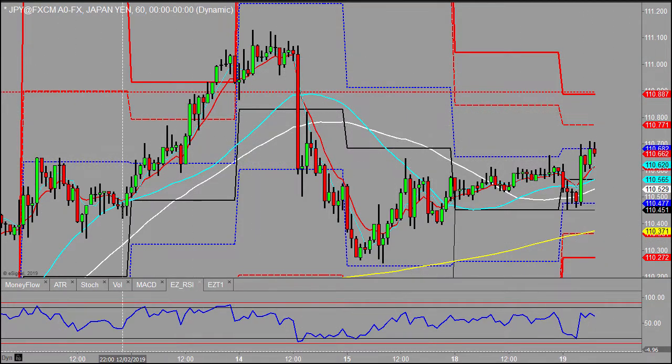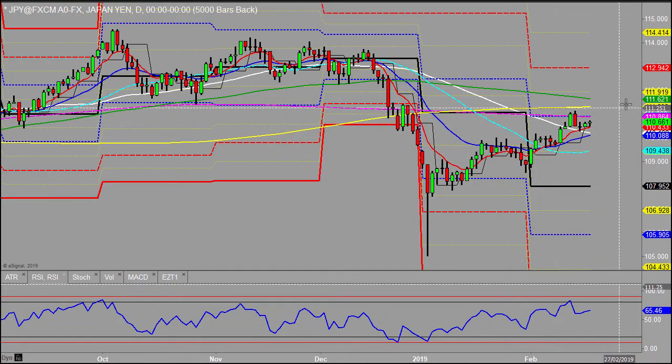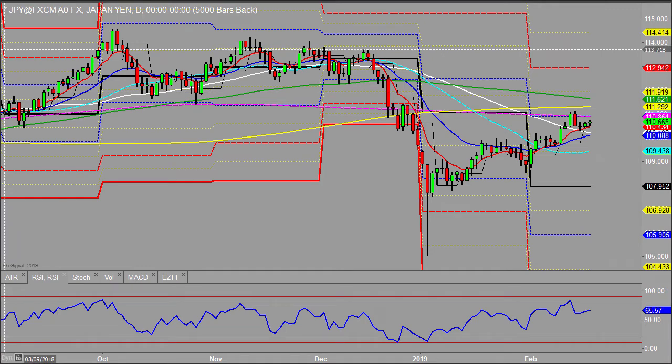In the bigger picture, to me, it still looks like it's trending upwards. If it was to start breaking down, I'm looking at the daily 50 still facing south, etc. But maybe if it breaks that daily 21, I'd have a bit of a different view on things. But at the moment, it really is bullish, if anything.